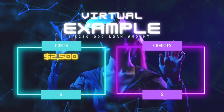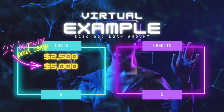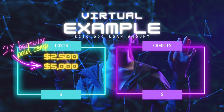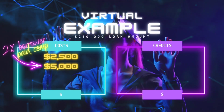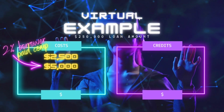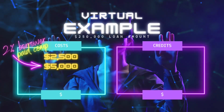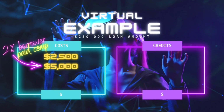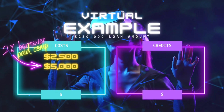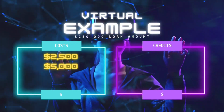Secondly, DPA loans typically have borrower paid comp and not lender paid comp. And borrower paid comp is not already factored into the pricing and must be accounted for in the cost. If you get confused on borrower paid comp versus lender paid comp, then please watch my video explaining the differences and how they both work. Let's use 2% borrower paid comp in this example, which is $5,000 on our sample loan amount.